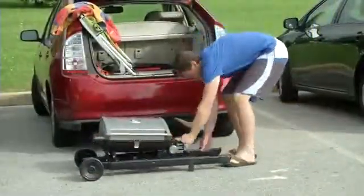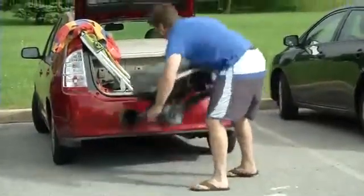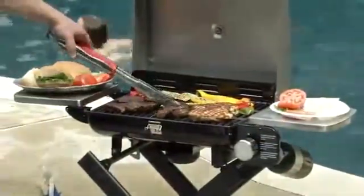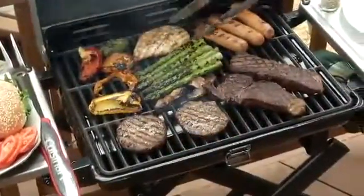Simply release the lock and the spring-loaded leg assembly gently collapses your grill for transport and storage. And unlike large, full-sized grills, the Rollaway easily moves from place to place at your home, so you can always cook where the action is.